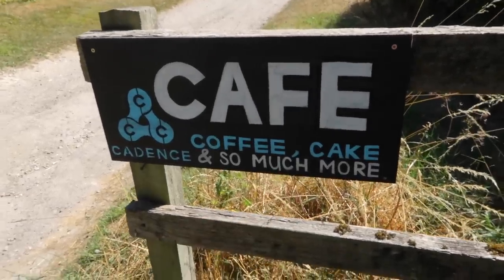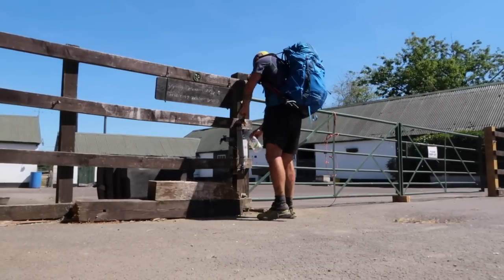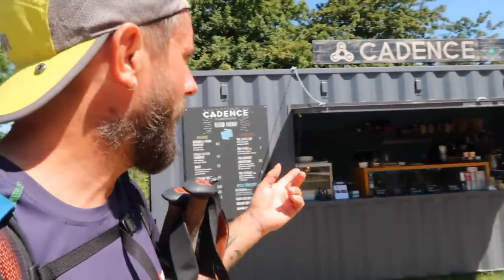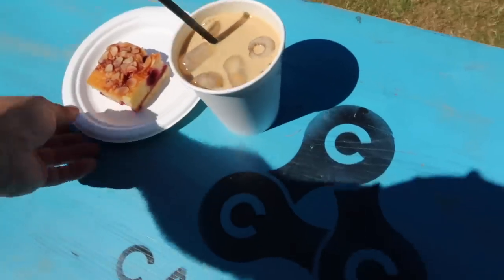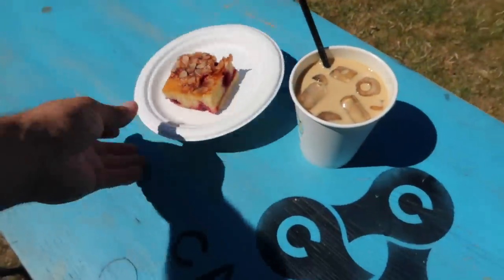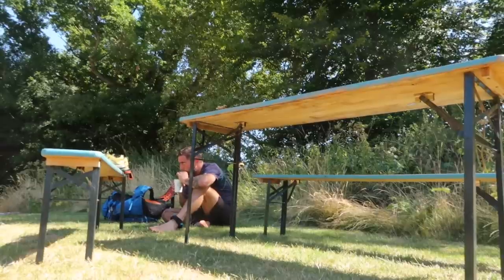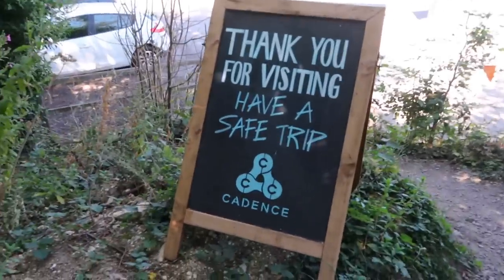We're interested in this much more. What have you got? I'm also interested in a cake and some coffee. Look at this, you don't normally get this on your hikes. You definitely don't get this on the Cape Wrath Trail anyway. Cadence coffee shop has a proper posh coffee machine. So I'm getting an iced coffee and a cherry Bakewell slice, you know it, mate. Iced coffee, a little Bakewell slice, and then just get the trotters dried out, let them breathe a little bit. Thanks for having me.